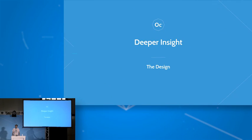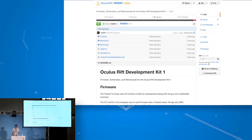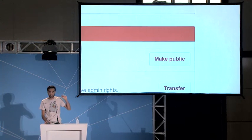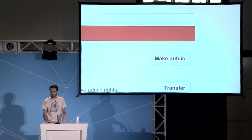So this was hopefully an interesting and informative look at some of what it took to build the first Rift dev kit. But we want to give you some deeper insight too. And we're going to do that by giving you the full design. As of today, we're happy to announce that the first Rift dev kit is now fully open source. So that includes tracker firmware, the PCB and schematic, and also all of the mechanical pieces. And all of this stuff is up on GitHub right now. And as soon as I hit the Make Public button, which I'll probably do when I get off of this stage, it'll be available for all of you to poke around at.